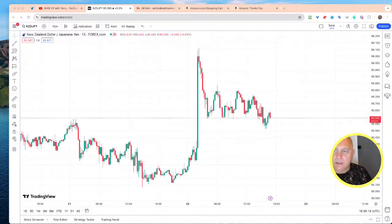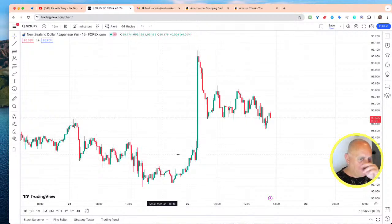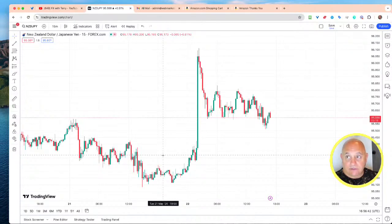Perfect. Okay. So, move the camera around a little bit. You can see NZDJPY, we were in a sell trade, and we've been in a sell trade for a little while here. Let me look back. The first NZDJPY trade was entered May 6th. Wow. Yeah. And it's the 22nd right now. Hey, we don't control the market. I don't control the market. I don't know about you. I don't control the market.